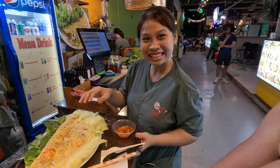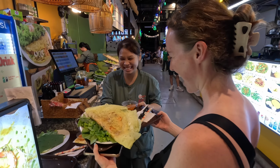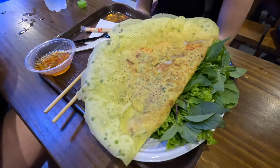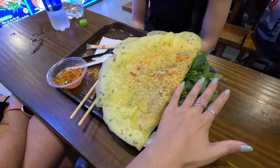What's it called again? Banh Xeo? Yes! Yay! Thank you! Thank you so much! This Vietnamese pancake is huge. Look at it next to my hand, it's like double the size of my hand.